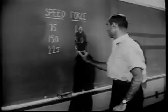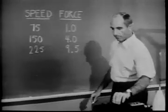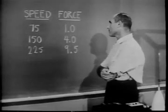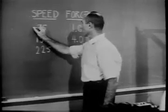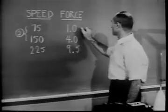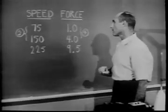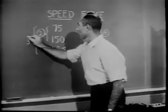Now that we have these data, what can we make of them? Well, the first thing we notice is that when the speed was doubled, the drag force went up by more than a factor of 2. In fact, it went up by exactly a factor of 4. Then, when we tripled the speed, the drag force went up by much more than a factor of 3. In fact, by a factor of between 9 and 10.